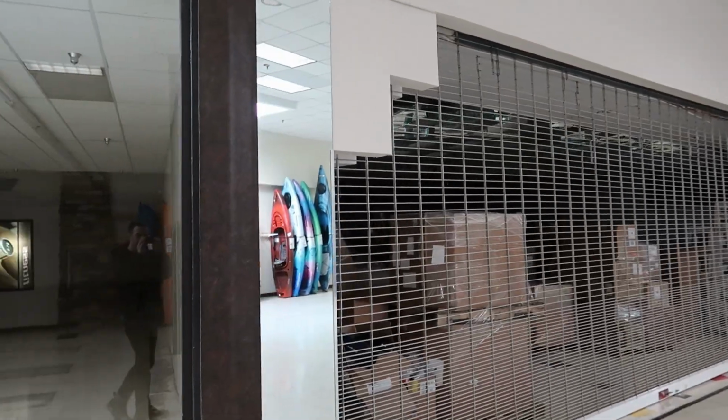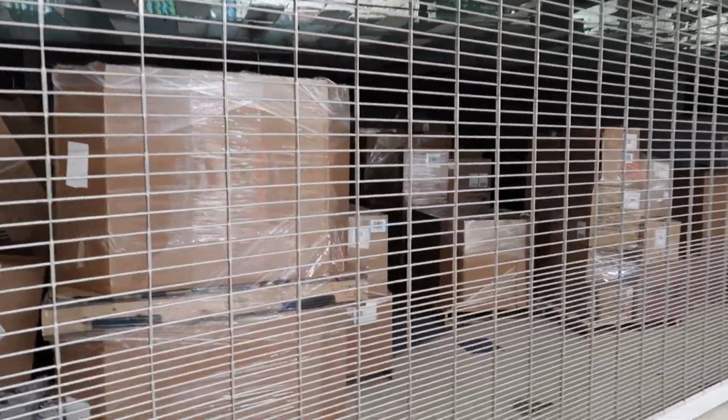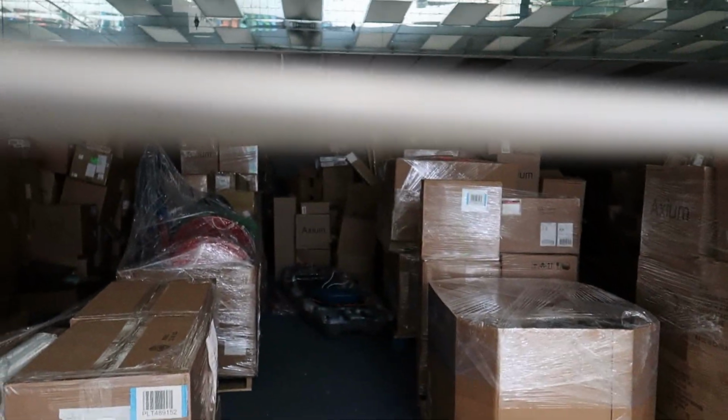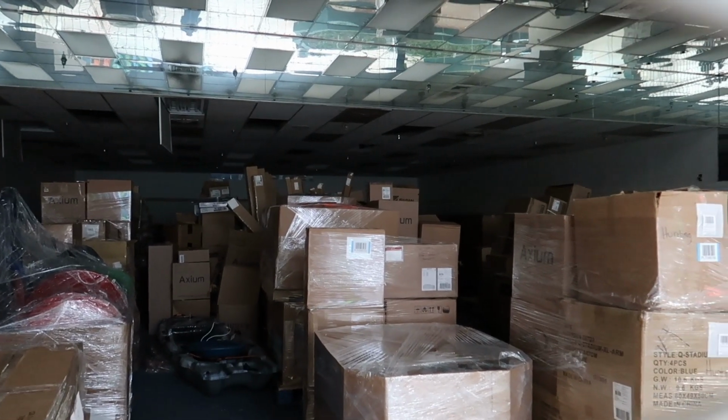Okay, this next one made me very happy to see. You'll notice these multicolored tiles on the floor. This was a former KB Toys, one of my favorite mall stores when I was a kid. And check out that cool mirrored ceiling. That really takes you back, doesn't it?